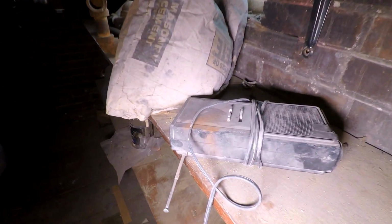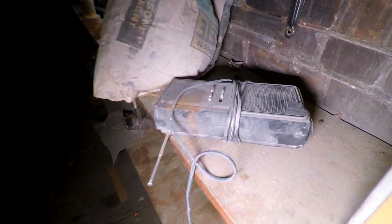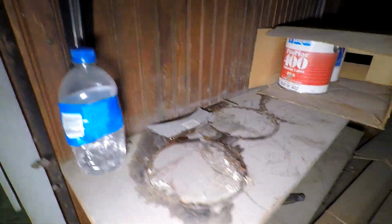We went in this room. Little radio. It's kind of a little mattress there. Somebody may or may not have been trying to sleep in this building.